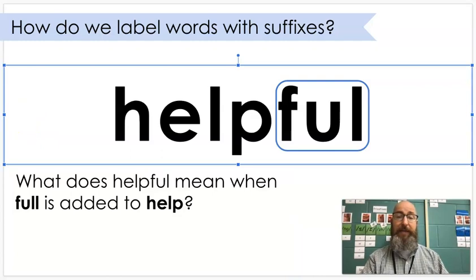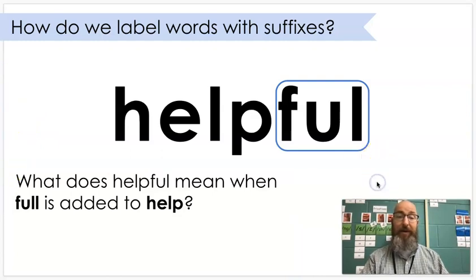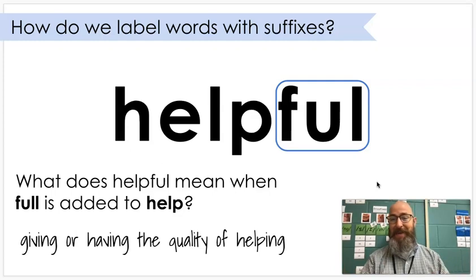What does helpful mean when full is added to help? Now you might be thinking, full of help? Maybe if someone's helping a lot of people, they may have that ability to be full of help, but it's giving or having the quality of helping. So if somebody is helping people a lot, that means they're very helpful.